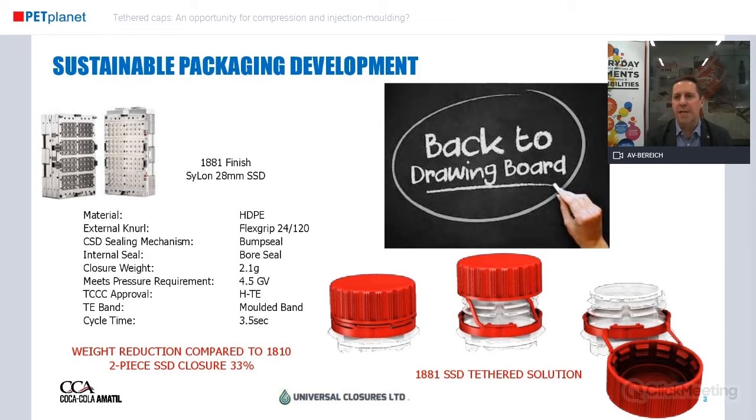The new 1-piece closure, again back in 2012, is molded out of one material, which is high density polyethylene, and incorporates a bump and ball seal as its sealing mechanism. It meets its pressure requirement of 4.5 GV, and it has a molded bridge and molded stretch band, as you can see there.